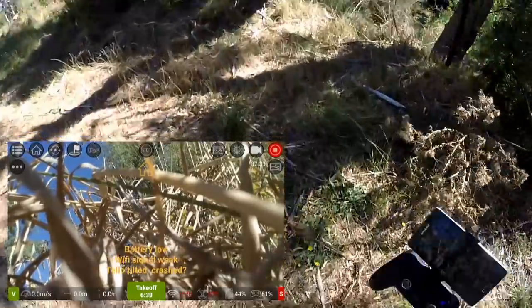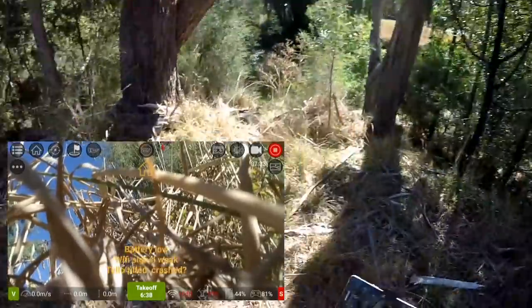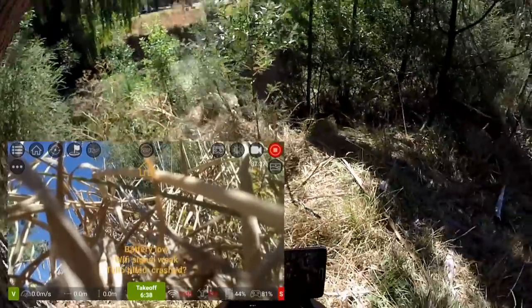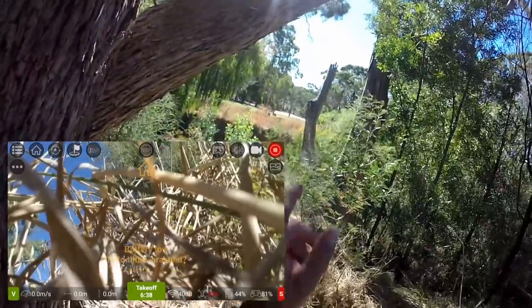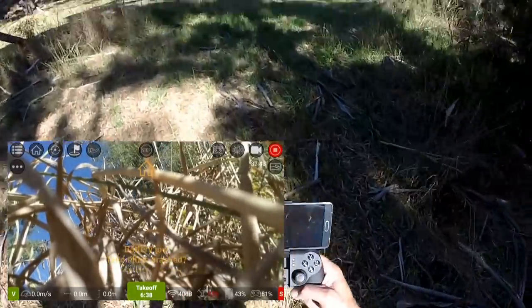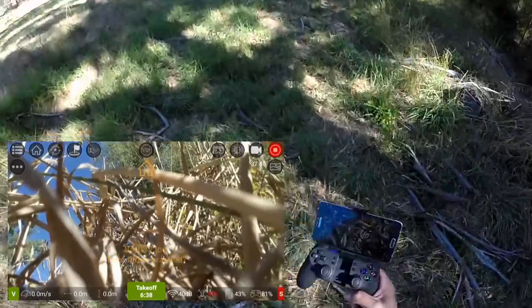Right. Not too sure what happened there, but my drone has landed in that tree just over there, so I'm gonna find it.